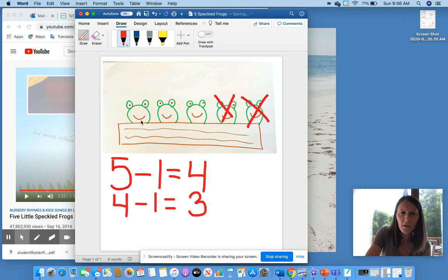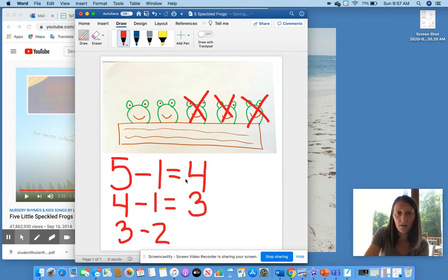All right, how many little frogs are now on my log? 3. Good. I'm going to write the number 3. I have 3. 1 more speckled frog jumps into the water. How many speckled frogs are now left on the log? Oops, I wrote the wrong number. I'm sorry. So let's do that again. I had 3 frogs. 1 jumped into the water. Okay, count. How many are left? Let's count the frogs. 1, 2. Very good. 2 speckled frogs are left on the log.